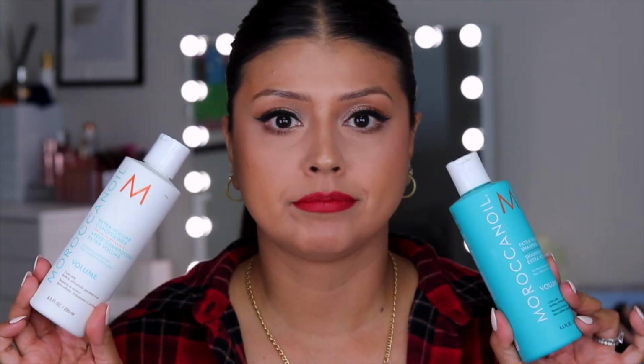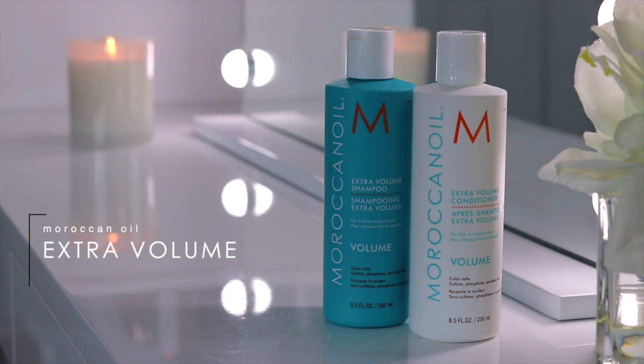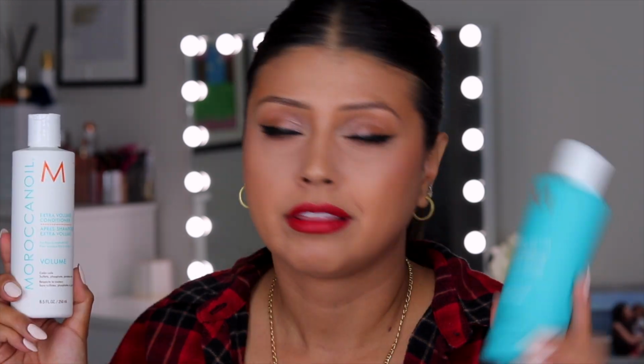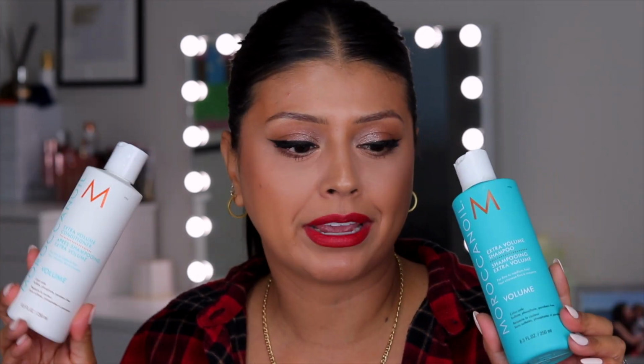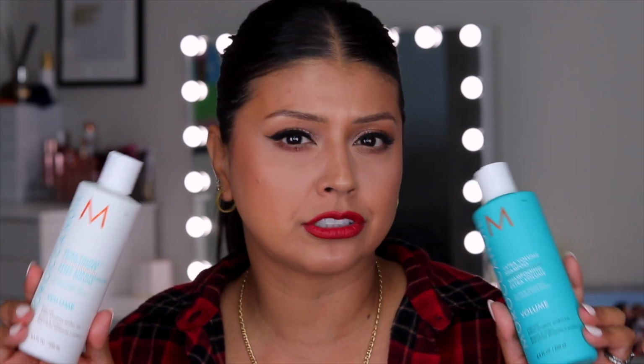Now, first up is the shampoo and conditioner from Moroccan Oil. These not only smell amazing, this is the volume formula. The main reason why I love these two is because they leave my hair so silky, soft, and smooth. They don't build up. It doesn't leave my hair excessively oily or excessively shiny or feeling heavy. These two really do clean very, very well, and they leave behind the most intoxicating fragrance, at least for me.